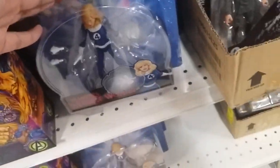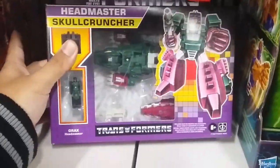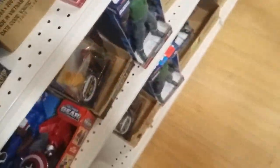I left Weird Wire behind, but I actually do need one for my collection for the retro G1. There's Invisible Girl right there, and look what I found. I found these. Well, didn't show. There's Skullcruncher right there, the reissue version. I need to get that. I found these guys right here. Oh yeah, I found Ronin.